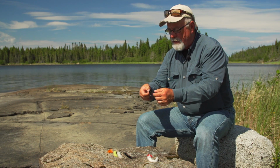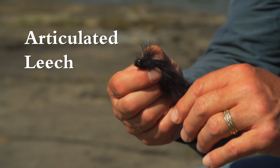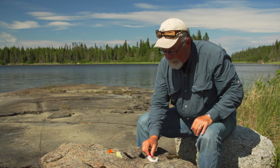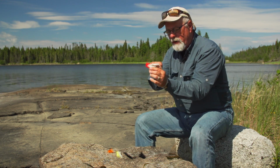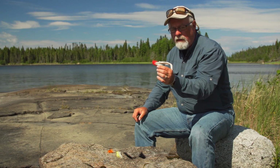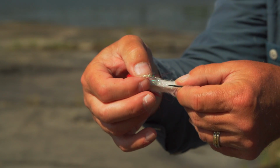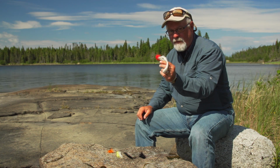Now, I got an articulated leech pattern. This is built in two. It's got dumbbell eyes, which makes it undulate like that, plus it goes both this way. And finally, what worked the best for me on most of my brook trout was my red and white bunny leech. This is a pike fly to me, but the brookies really like it. So this is just a simple leech. It's got a bit of flash underneath the body here, but a red collar. That worked the best. Took most of my fish.